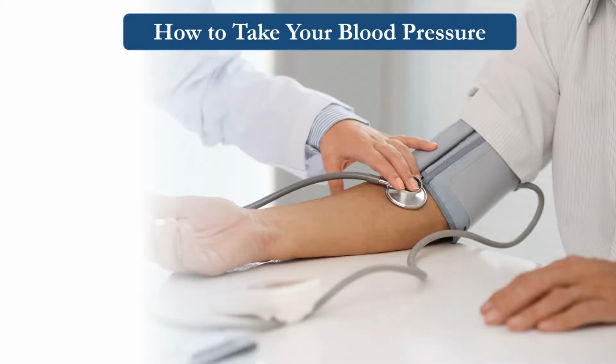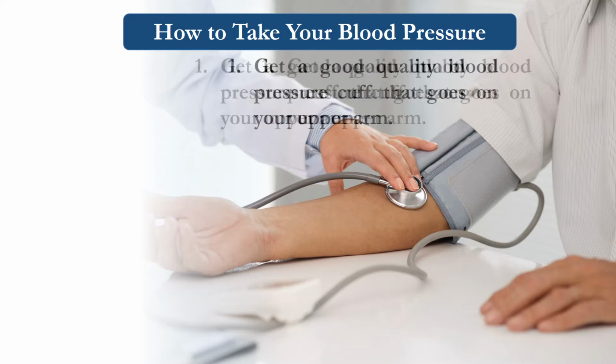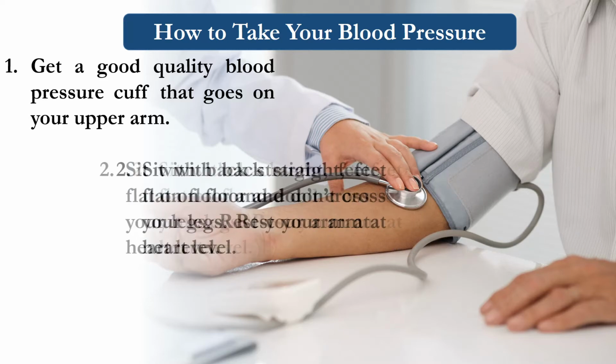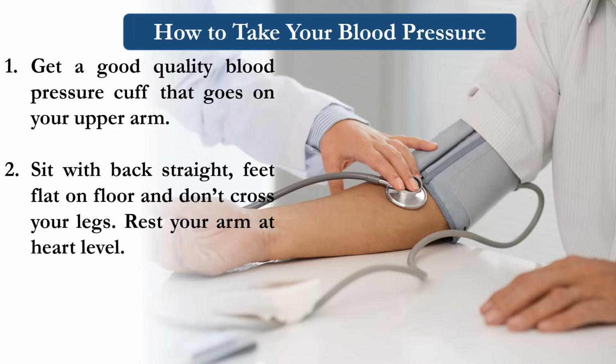The way that you take your blood pressure is really important to getting accurate blood pressure numbers. The first step is to get a good quality blood pressure monitor. Look at reviews or talk to the pharmacist to get the best recommendations. High quality blood pressure monitors are available at a relatively low cost, anywhere from $30 to $60. Be sure to get one that goes on your upper arm rather than the wrist, as those are typically the most accurate. The second step is to set the right environment for taking an accurate blood pressure.